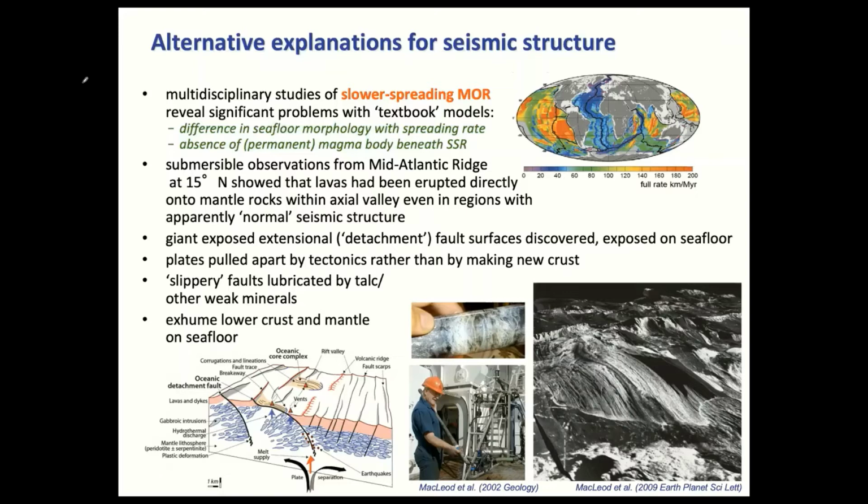Okay, so we have serious problems with these models at slower spreading ridges. And this is where I could diverge for another half an hour easily to talk about some of the research we've been doing on trying to work out why we see mantle on the seafloor. In very short summary, we see enormous geological faults, normal extensional faults, such as this fault plane here, which is 9 kilometers in that dimension, and here's the Atlantic Ridge. These enormous structures are just pulling the plates apart.